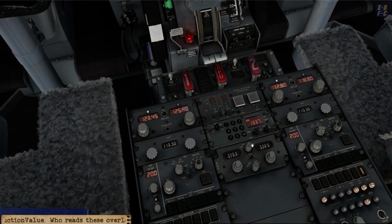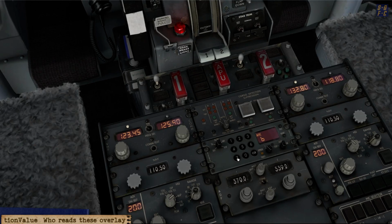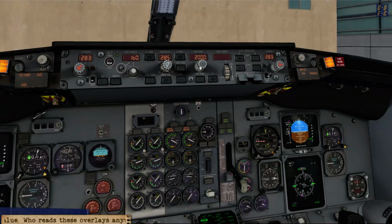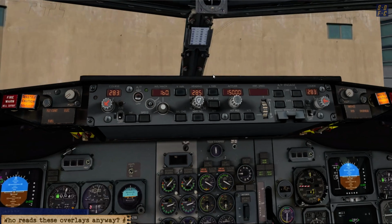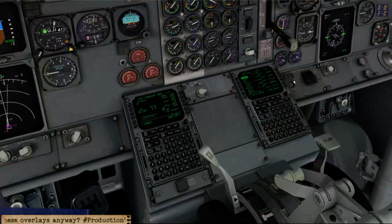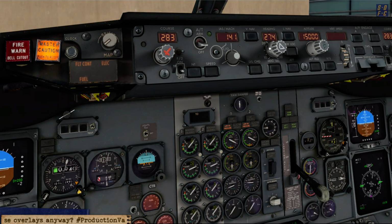Get the squawk code in. Climb base said accept, maintain 15,000. Get that in there. Come on, there we go. Speeds 141 up here. Oh god damn it. Come on. Controlled again by the knobs. Heading 270, good enough for me.